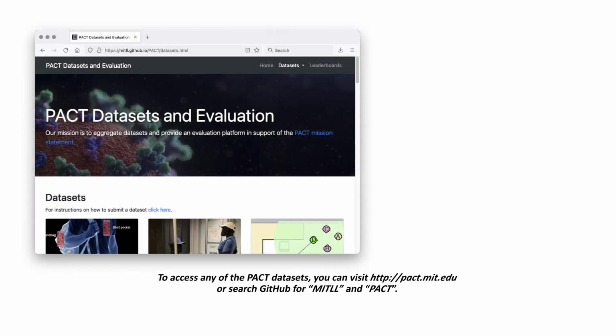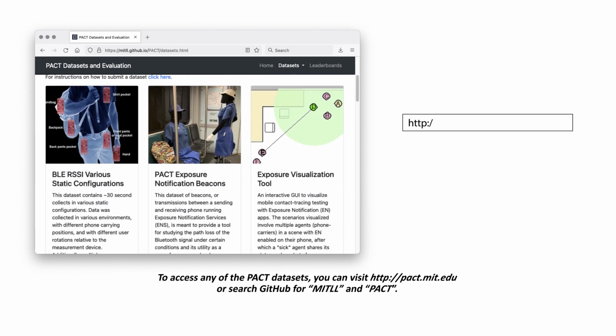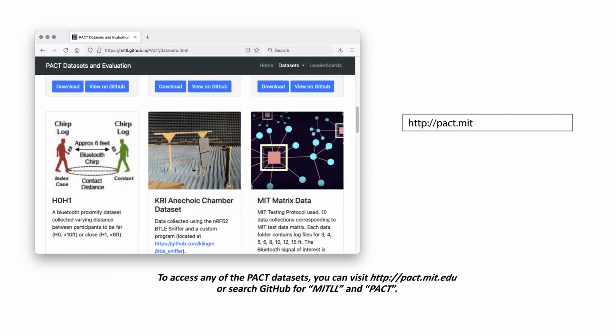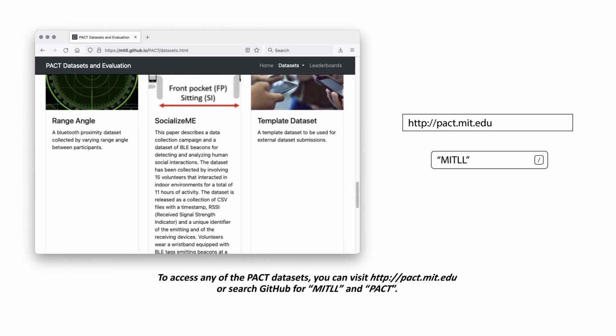To access any of the PACT datasets, you can visit http://pact.mit.edu or search GitHub for MITLL and PACT.